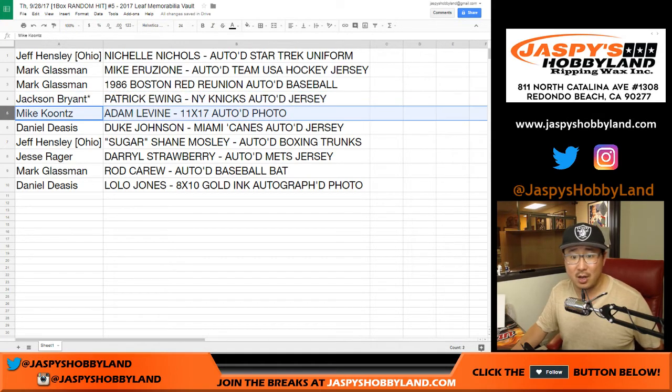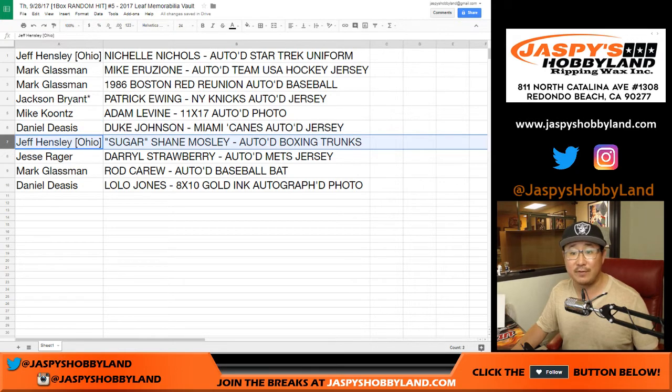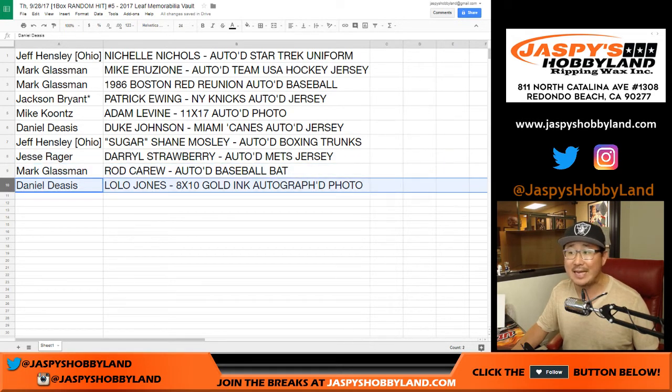That's pretty strong. Mike Koontz with the Adam Levine 11x17 autographed photo. Daniel, you got the Duke Johnson Miami Hurricanes college autographed jersey. Jeff, you also have the Sugar Shane Mosley autographed boxing trunks. That's cool. Jesse with the Daryl Strawberry autographed Mets jersey. Mark with the Rod Carew autographed baseball bat. And Daniel with the Lolo Jones 8x10 gold ink autographed photo.